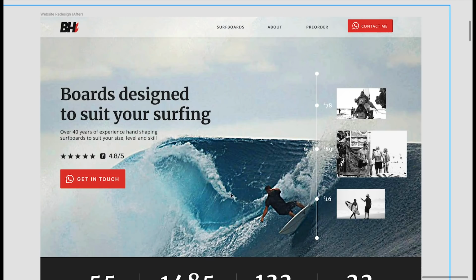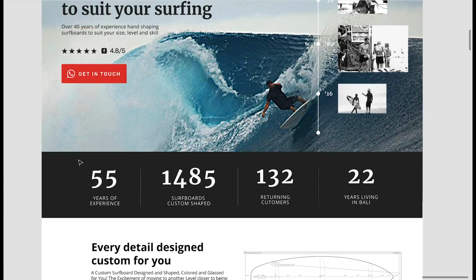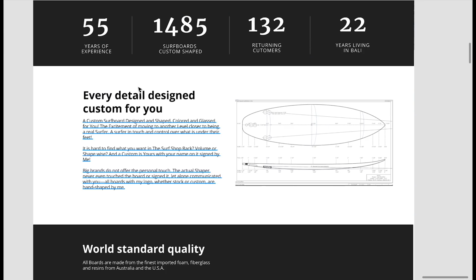We've got a much, much better background image here. Anytime your business is in business for this long, 55 years in this case, you need to show that off prominently. Really good decision adding in these big numbers here. Super important for credibility. See, this is something that I missed in the before is I didn't know that these were custom designed surfboards. And that's a big part of the value proposition. So it's important that it's conveyed. Marta did a really good job actually showing that off here.